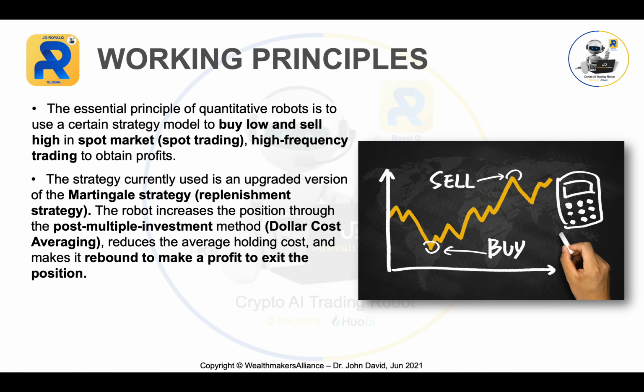Now, the next thing we need to understand is that the strategy currently used is an upgraded version of the martingale strategy, which is basically a replenishment strategy. Now, please understand, the spot market will not always go up. The spot market is volatile, so it goes up and then it comes down, okay? There are uptrends and there are downtrends. So when there is a downtrend, what happens? The robot will increase the position through the post multiple investment method, or what we call dollar cost averaging. And what does the robot do? The robot reduces the average holding cost and makes it rebound to make a profit to exit the position.